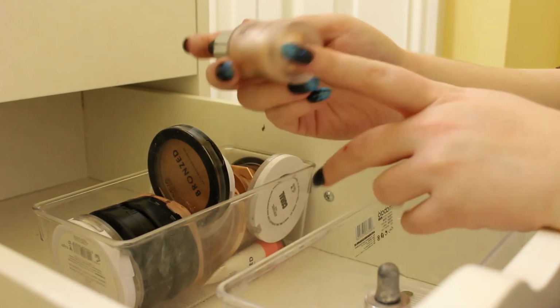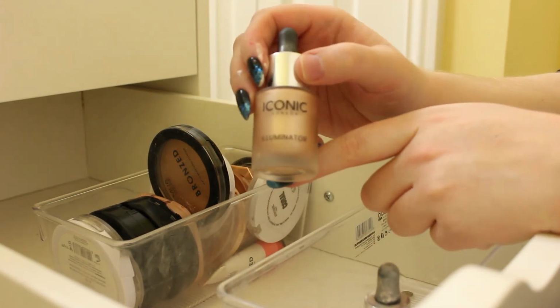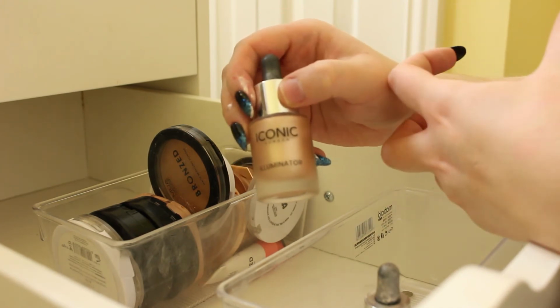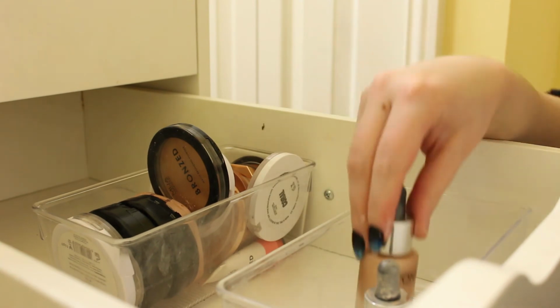And same with this one. This is the shade Original, and it is way too dark for me, but I need to use it under foundation. This was an item I got in PR, so it was really exciting, so I don't want to get rid of them, so I'm going to keep them.